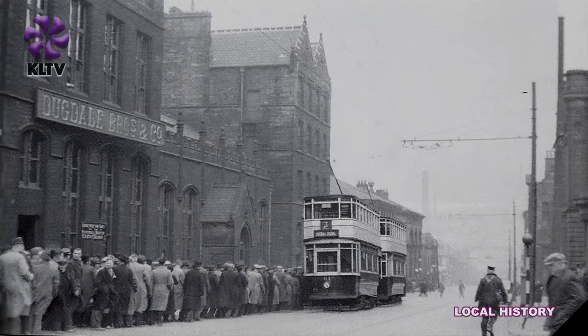Fully enclosed cars were now the norm, but look at the queue in Northumberland Street. It's match day and a Terriers home game. This was the picking up point. Note the Dugdale Brothers sign on the wall, a company still trading and flourishing in that same building, as you may have seen on a recent history programme. And if you look to the bottom of the street, well, you can see the buildings that were incorporated into the media centre, which now is the home of KLTV, and that's where I am right now.